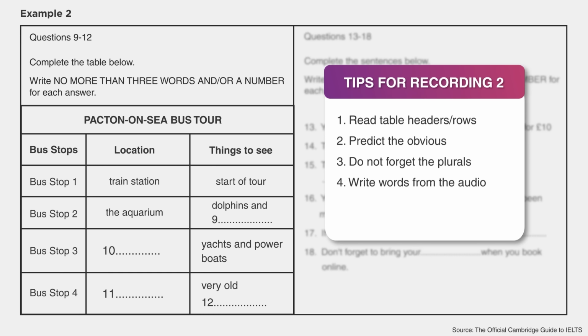And number 5, you might hear synonyms for the keywords mentioned in the question. For example, the keyword here is very old, but the audio mentions ancient, which is its synonym. This area of the town includes an ancient water fountain. So don't just stick to the actual keywords while you're listening to the audio. Expect to hear the synonyms as well.